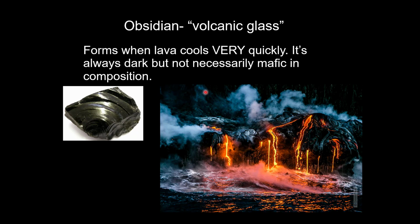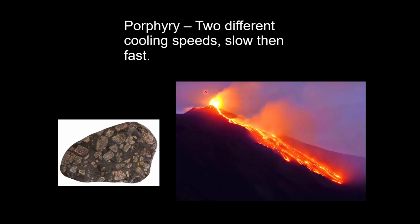It has that really interesting conchoidal fracture that lets you make blades out of it. You can make spear points and arrowheads and things like that. It can make a very, very sharp cutting tool. It really is just amazing. And then there's one other thing I wanted to show you, and that is a rock called a porphyry.